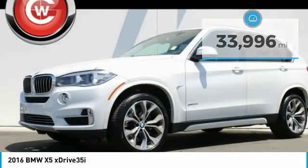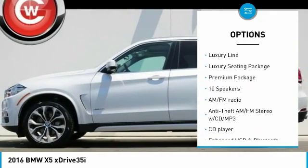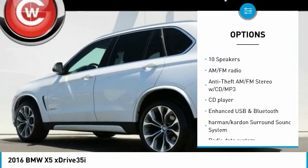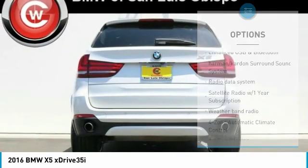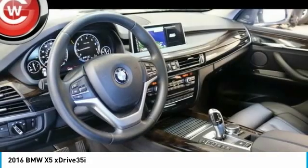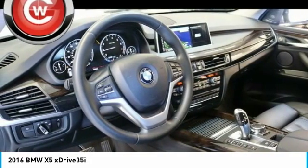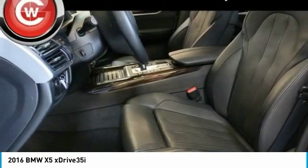Here are some of this vehicle's great options: traction control, power passenger seat, navigation system, keyless entry, dual airbags, air conditioning, power steering, four-wheel disc brakes, climate control automatic, universal garage door opener. A vehicle like this doesn't come along every day. Come in and get it before someone else does.